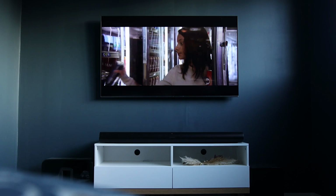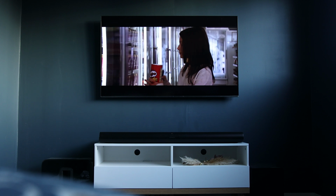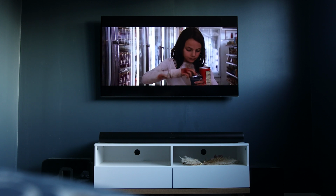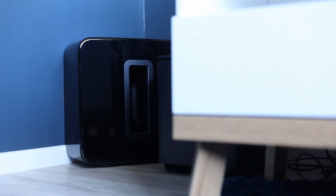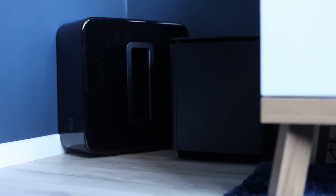Bose can be a little harsh at times, but dialogue was the best. We watched a scene from Logan where Laura opens a can, and I found the sound effect was most clearly heard from the Bose over the other bars. The bass was deep and punchy, but not as tight and controlled as the Sonos sub. Overall though, it was a pleasure to watch a variety of movies with.